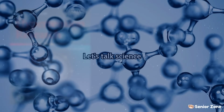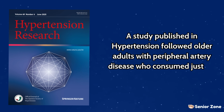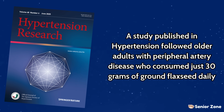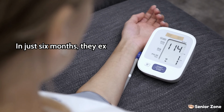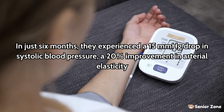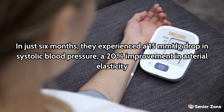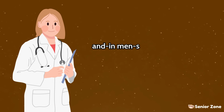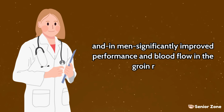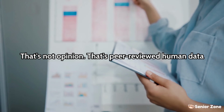Let's talk science. A study published in Hypertension followed older adults with peripheral artery disease who consumed just 30 grams of ground flaxseed daily. In just 6 months, they experienced a 15 millimeters of mercury drop in systolic blood pressure, a 20% improvement in arterial elasticity, and, in men, significantly improved performance and blood flow in the groin region. That's not opinion. That's peer-reviewed human data.